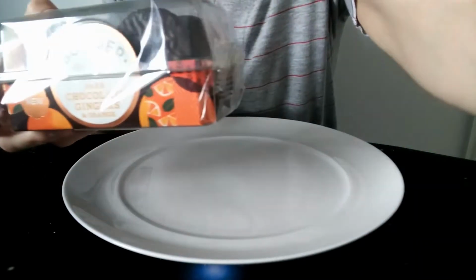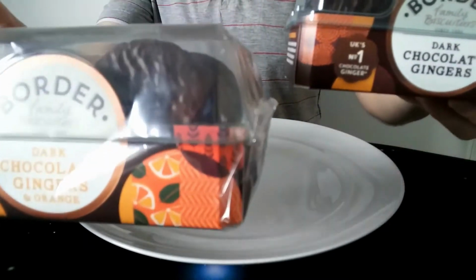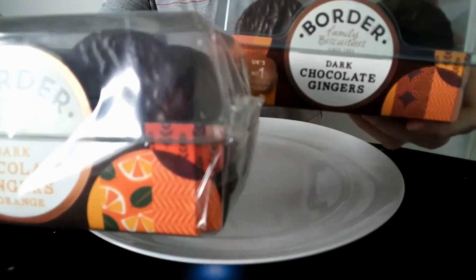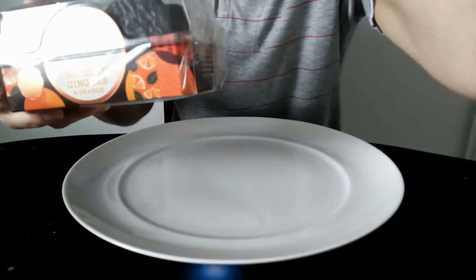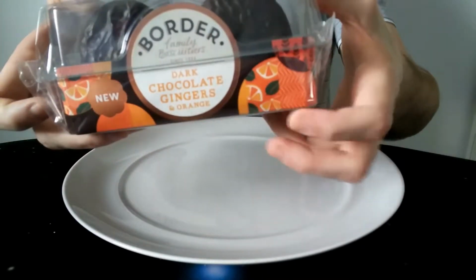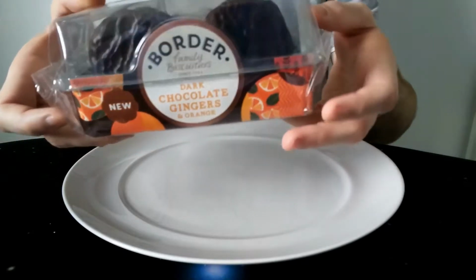So the regular dark chocolate one, it's not too different actually. You can see it's got the spheres already there, but they've just added a bit of orange action to it so it stands out a bit. So it's not much different actually. They usually have orange on there anyway, presumably to represent the ginger, because ginger is slightly orange, I guess.